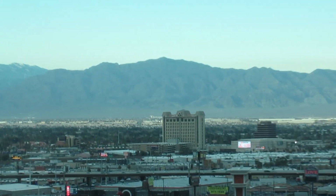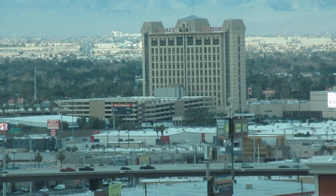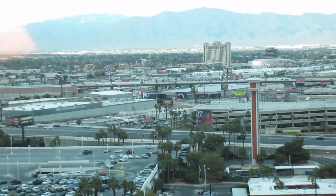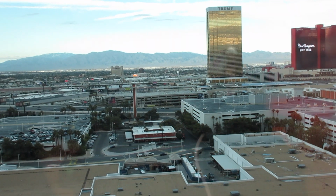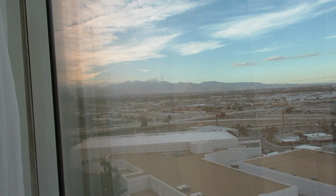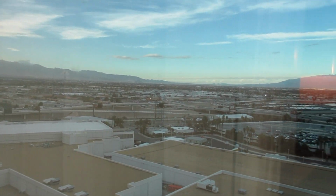There's Palace Station in the distance. Ooh, got close. The freeway. There's Planet 13. The Fashion Show Mall is right there. Right here, this building. Fashion Show Mall. And then the other part of Vegas.